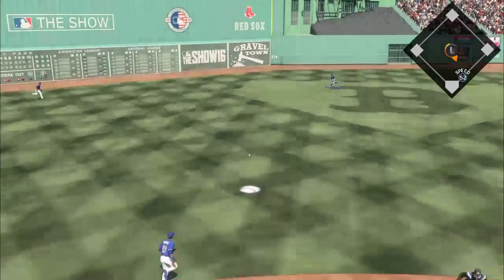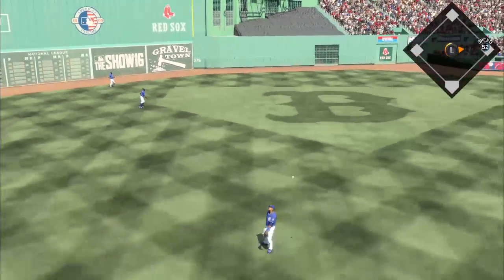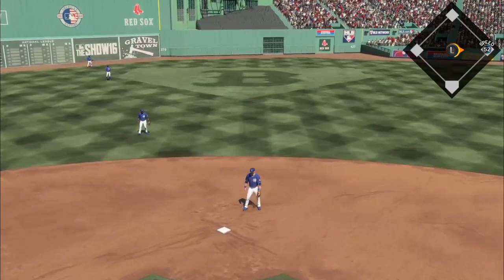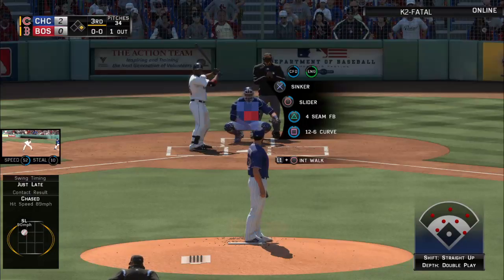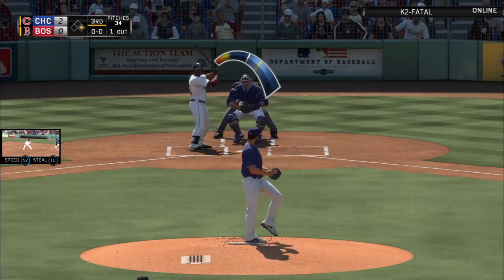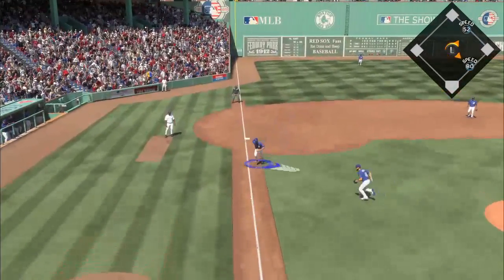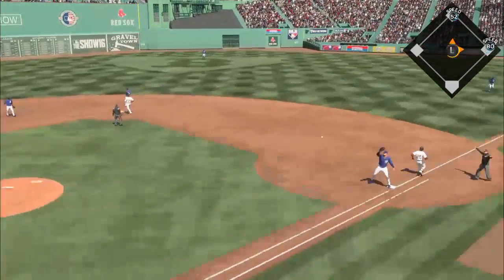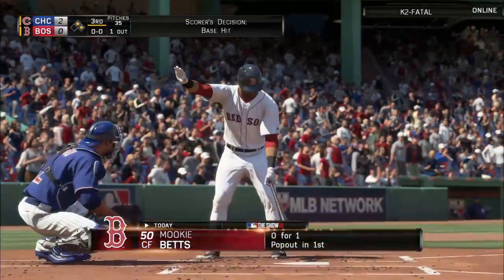Line toward the gap in left center. That gets down, and he's got himself a base hit. Jackie Bradley Jr. will dig in again. He grounded out to start the home first. Not really a good at-bat there. Forget getting out, but he didn't see any pitches as well. And they will not get him at first as he's able to leg out the throw.